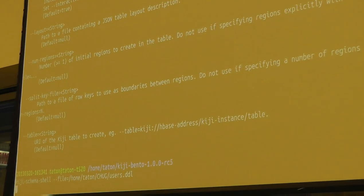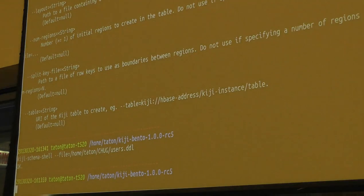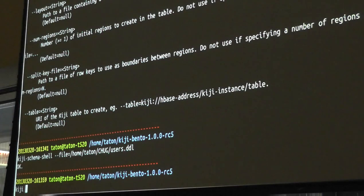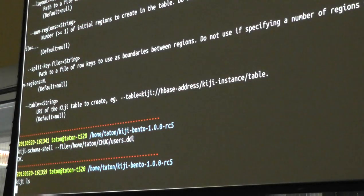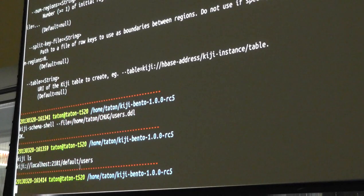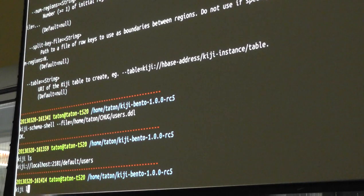For this, I'm using the schema shell that is actually understanding the data description language that I presented earlier. So now I created the table. If I'm listing the content of the default Kiji instance, now I can see that I have a table named user. I can look at the layout.